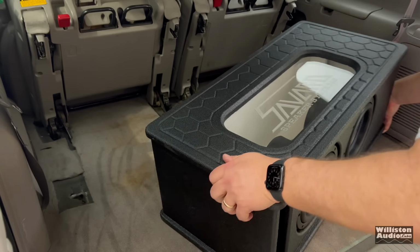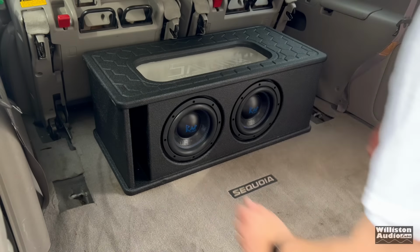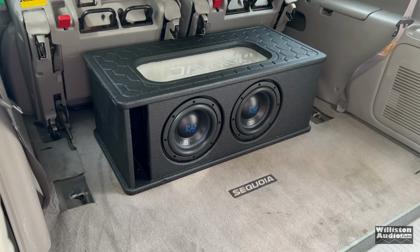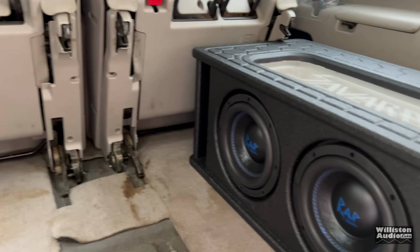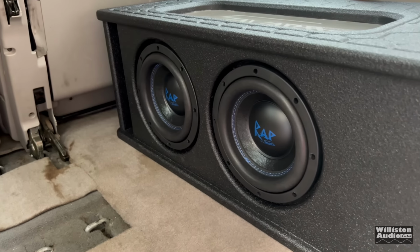Now let's throw this enclosure with these two 8-inch subs in the Sequoia and do a few sound tests as well as some SPL testing. Let's see what we get. So I swapped the box to kind of a side mount here just to see about the SPL. Let's see it flex.